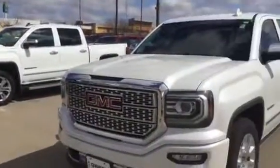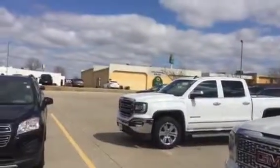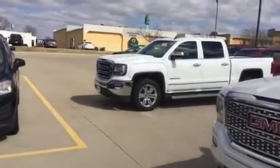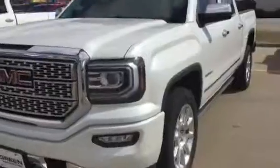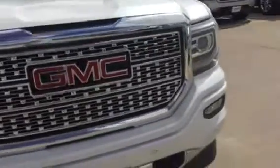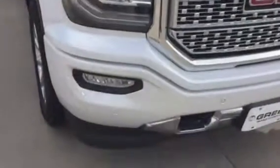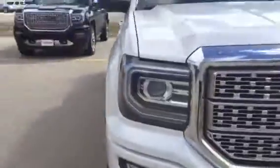I am here with the 16 Sierra Denali in the White Frost Tri-Coat and the Summit White 17 Sierra SLT that you saw online. I sent you some details earlier about history and service work, but I wanted to get a video for you as both trucks are in really great condition. Both local trades.